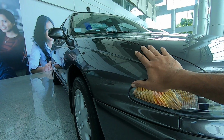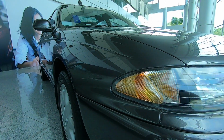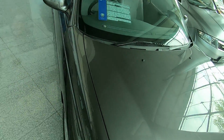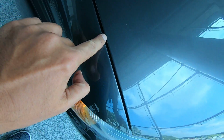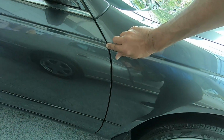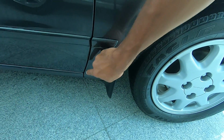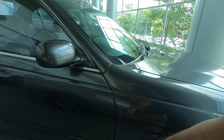However, if the car has had an accident before, you'll be able to tell one way is the shoulder line will not match up. Another telltale sign would be the gapping. What's gapping? This is gapping. This line on the bonnet should be absolutely symmetrical, as well as this line on the door. The gap from here, I'm talking about this gap, from here to here should be perfect and absolutely the same.